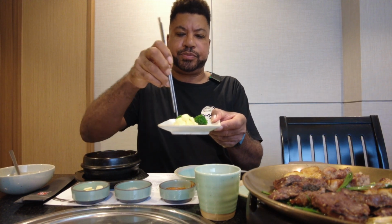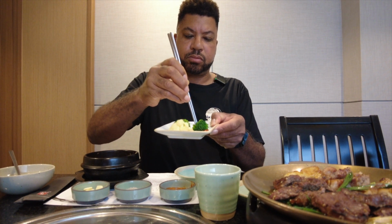Then we got the broccoli. I'm just going to spike this. This is the broccoli and cauliflower. Looks like it was blanched. A little red sauce on the side. This sauce is different from this sauce here. And I actually really like this. This is sweet, vinegary, and you get a hint of spice at the end.